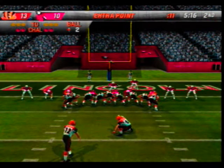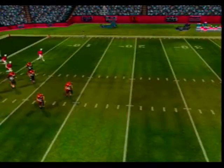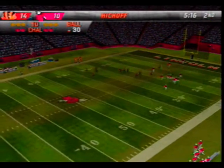Henderson comes in for the extra point. The point after is good. Most quarterbacks in this league have short memories when it comes to interceptions. They have the confidence to keep throwing the ball. And many times, they come back and make an outstanding play.